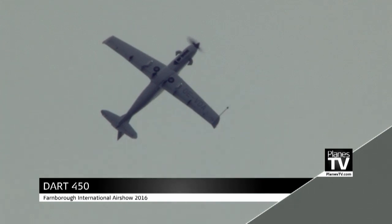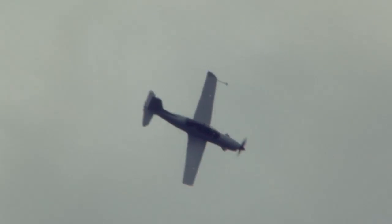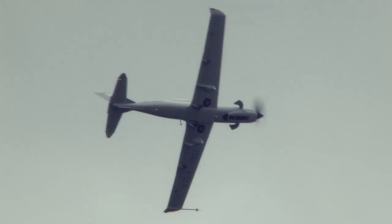So running in now. Pulling up, disappearing from view from us, above us. Going around through a 180-degree turn. He's probably doing the poor weather display into a Chandelle, into a wing over. In aerobatic terms, left and right is the A axis, directly towards you and away from you is the B axis. Flat horizontal turn.